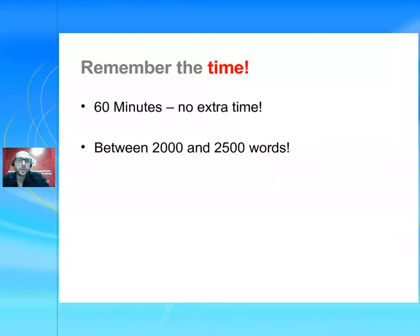In the reading exam, you can expect to see between 2,000 and 2,500 words. That's a lot of words to read in 1 hour. It's really too many words to read in 1 hour. 1 hour is really not quite long enough, and that's deliberate. That's why it's so important to use different reading skills depending on what question you need to answer.